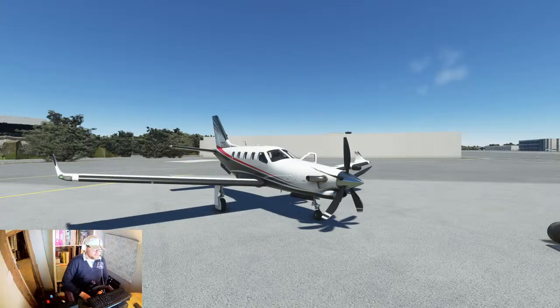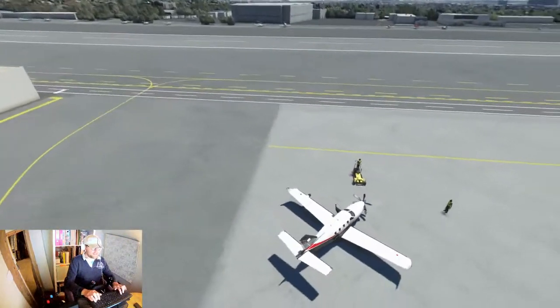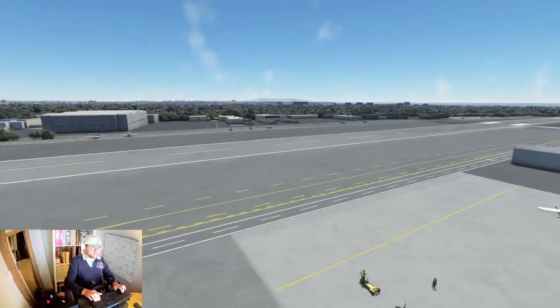This evening, we're picking up the TBM 930 World Tour from Santa Monica in California. Here is our TBM 930 just in front of us, and this is Santa Monica Airport, where we landed last time around.